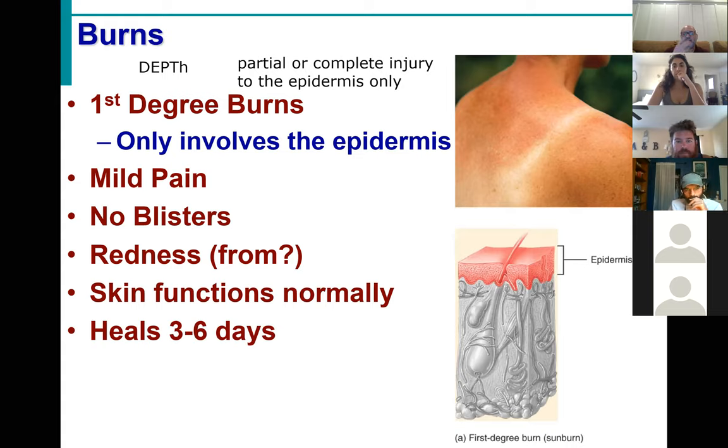And during this time, the skin will have its normal function. You're definitely aware of it, so your nerves are definitely working. Your erector pili muscles can work. You still have hairs. You still have glands that are going to be functioning. The skin works normally. But you can peel the skin, the dead skin. Yes, as it heals, definitely those dead epithelial cells will peel off, absolutely.